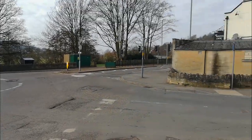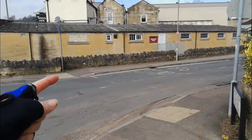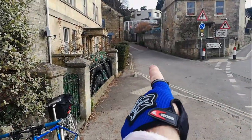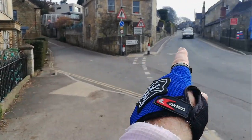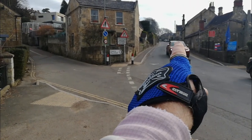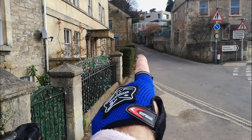I'm now on the other side of the road, so that is the exit from the Elmhurst estate. That's Coalpit Road. This is Foss Lane, the original Roman road out of Bath, and that is Bannerdown, the modern road out of Bath up to the Fosseway. So I'm going to head up here. The first part, I know from the last few roads, is very, very steep.